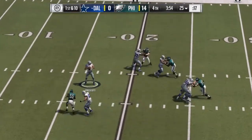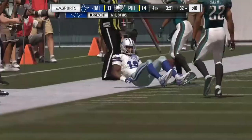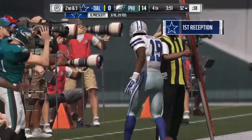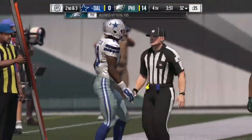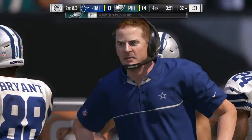Prescott on first down. And a quick throw here, that's complete. 7 yards, the pickup on the pitch and catch. A good start there on this fourth quarter drive. They need more of what we just saw. Down a couple of scores. There's still time, all right?